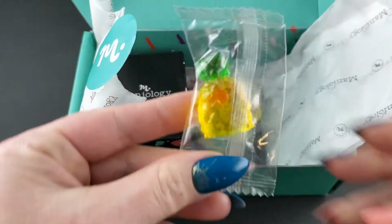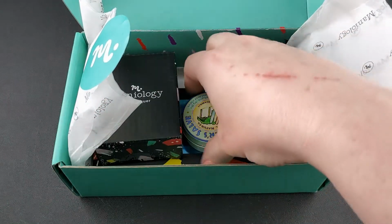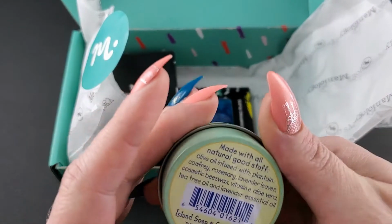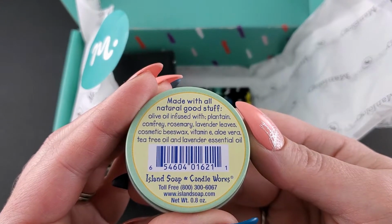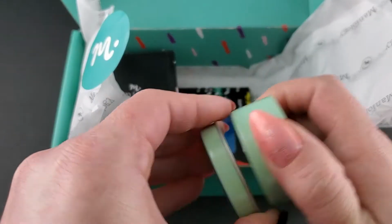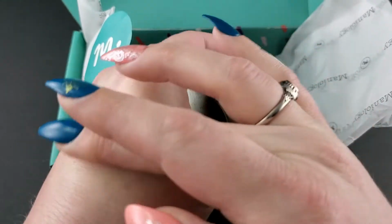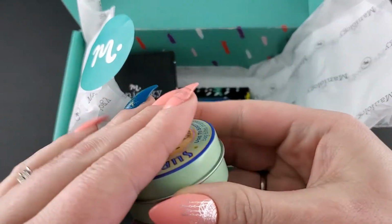First we have our pineapple and cherry gummies. Yay. Next is the Surfer's Salve. This smells awesome and it feels even better. I love this stuff.